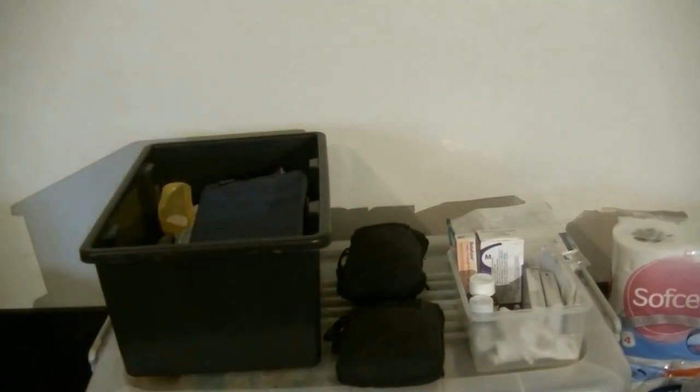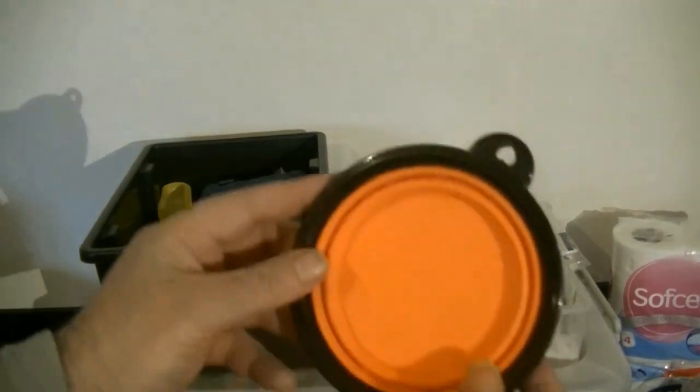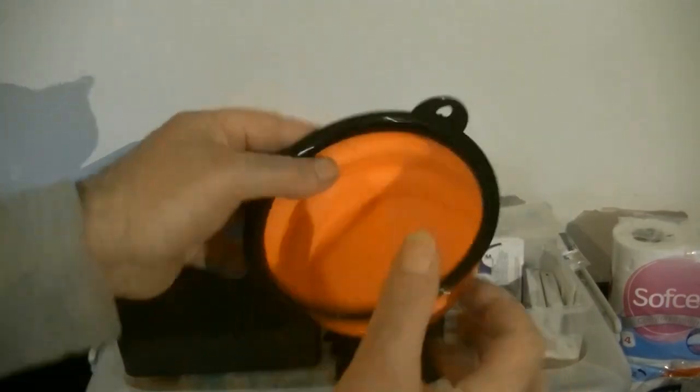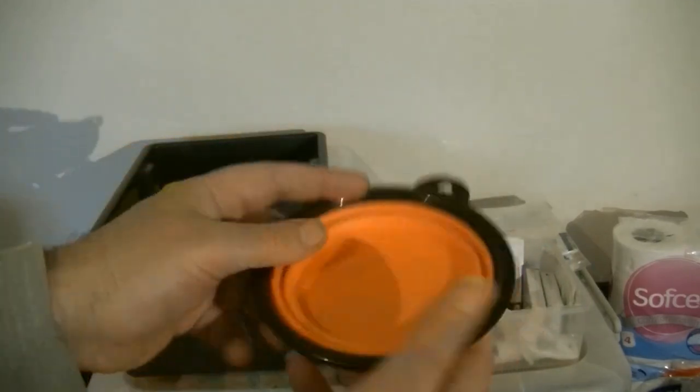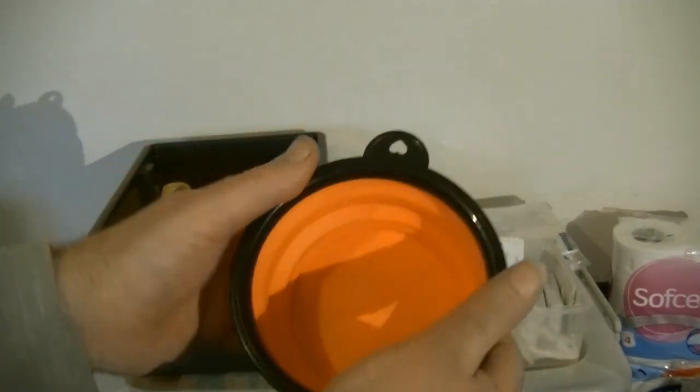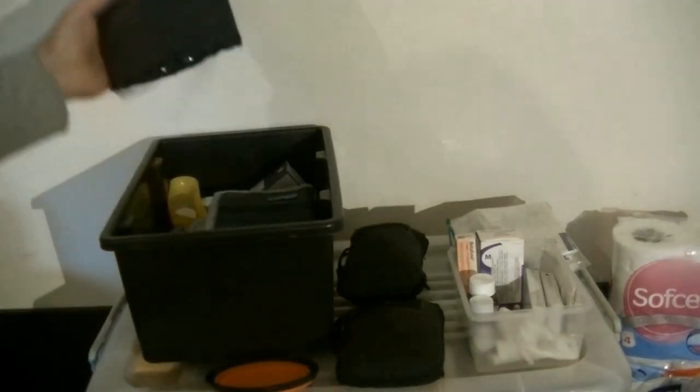Actually, while we're here, just bear with me, guys and girls. Here it is, right here. I've got one here to show you. I've got one of these for Ixie as well as Sam. Basically, they fold up really nicely, nice and flat. They can go in your kits. Okay, so I've got a few of those lying around the place. Now, moving on. This is Sam's.